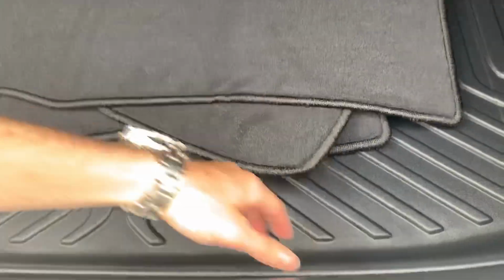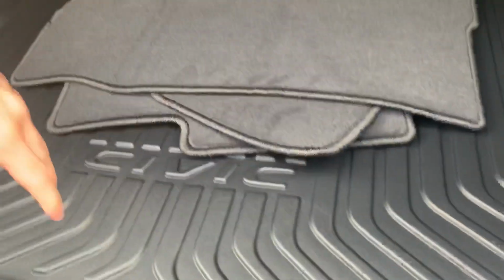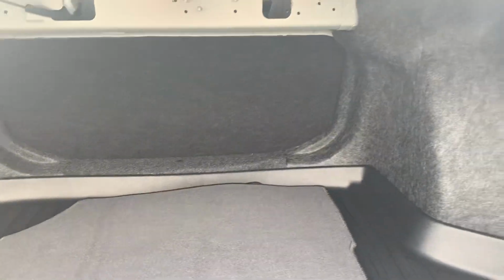All the original carpeted mats, and underneath the all-weather cargo tray, you will have the spare tire and tool set. You'll also have the fold-down seats in case you need to have anything go through.